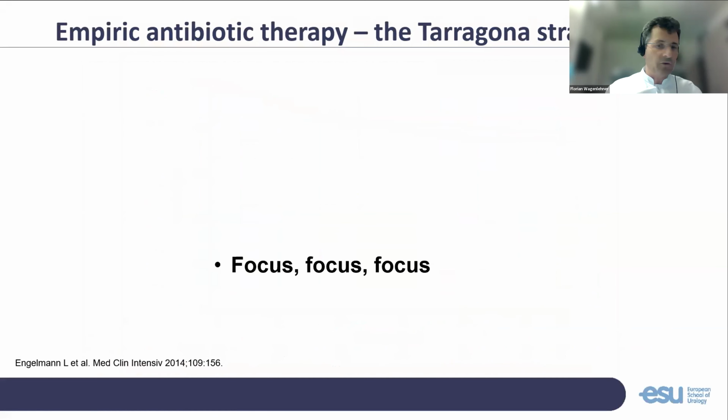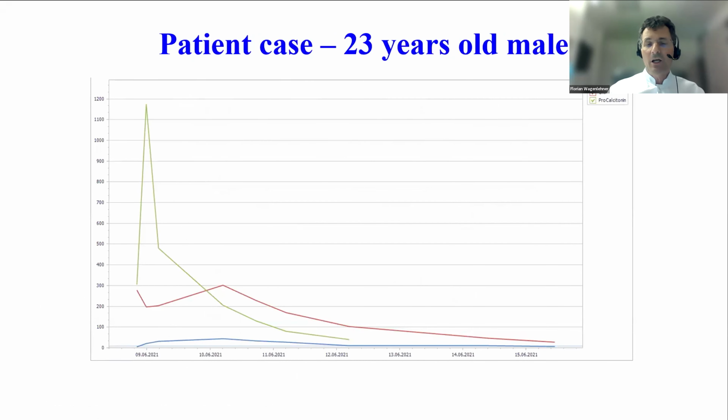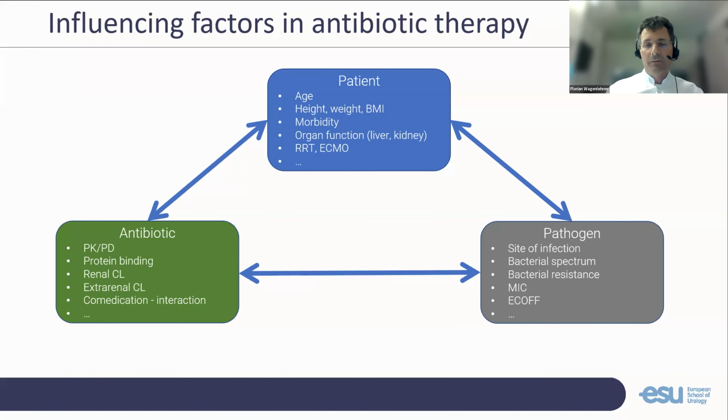And the last recommendation is: focus, focus, focus. This also means that in septic patients, de-escalation is recommended, not only because of antimicrobial stewardship, but because you also reduce mortality in the ICU, in the hospital, and, measured in this study, up to 90 days post sepsis, probably because the collateral damage on the microbiome is reduced, and that saves lives. That means, for example, in a patient where you can nicely control the effect of your treatment, if the procalcitonin goes down on the second and third day when you have your susceptibility results available, you can readily narrow down the antibiotic to a lower and more narrow antimicrobial spectrum.